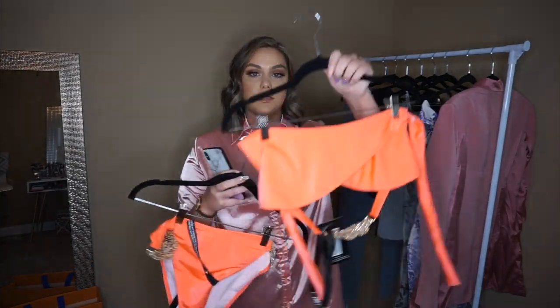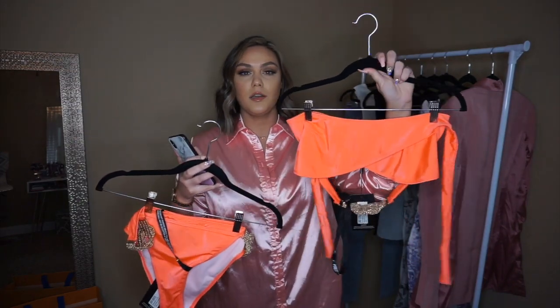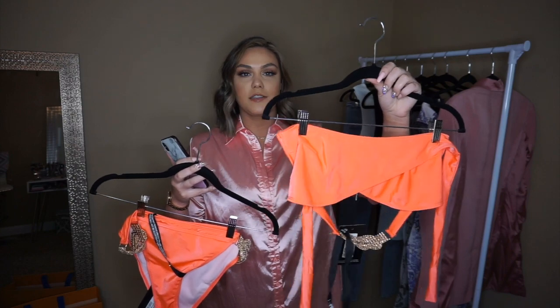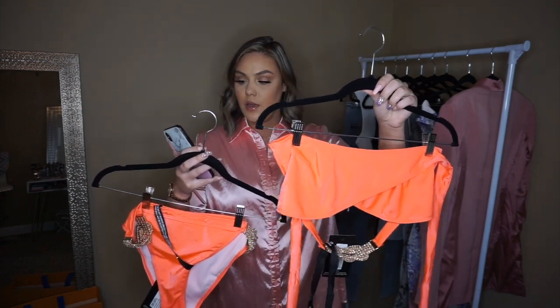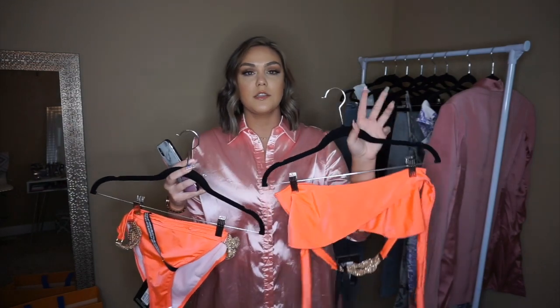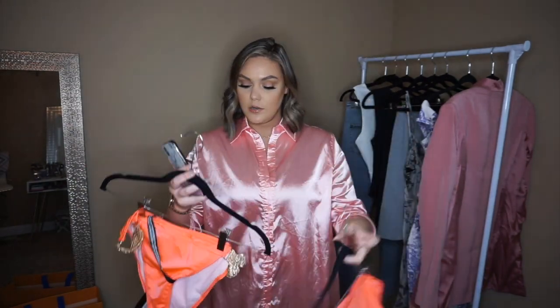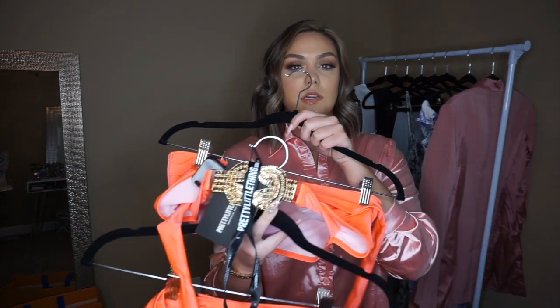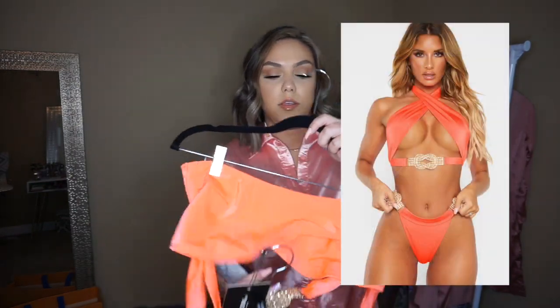Okay, the first thing I'm going to start with is this swimsuit. I'm not gonna try this on because I don't want to get flagged on YouTube or whatever. But this swimsuit, the top and the bottom, is $38. I'll insert a picture of what it looks like on the model. It's hard to tell here. You can just see it has this gold detailing on the side of the bottoms. And it also has that same detail right here in the middle of the top.